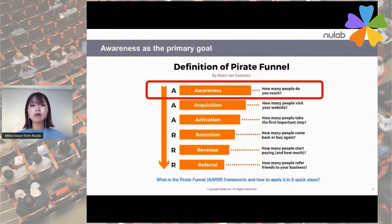You'd think, okay, then how do I start DevRel activity on my own? When you start something, you need to set the primary goal. Please look at the pirate funnel. This funnel was developed by Dave McClure and it's called AARRR. Each of the letters represents awareness, acquisition, activation, retention, referral, revenue.